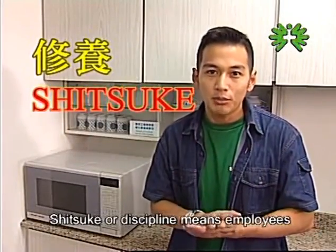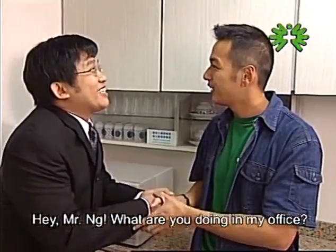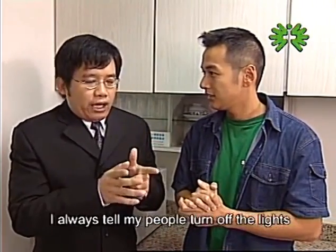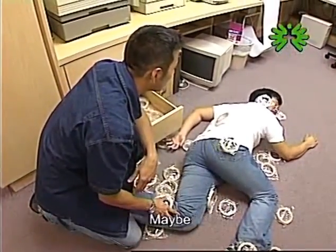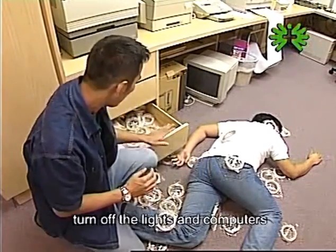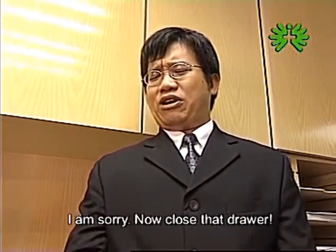Shitsuke, or discipline, means employees do their job safely and develop good habits. Hey, Mr. What are you doing in my office? Oh, now listen, I've always been a very good boss, you know. I always tell my people, turn out the lights before you leave and don't leave the computers running. Oh! Hey, you okay? Maybe. So you see, it's not enough just to turn off the lights and computers. If a cupboard or drawer is left open, another employee might not see it and badly injure themselves as a result. I'm sorry. Now close that drawer.